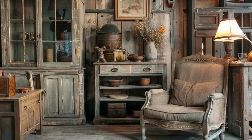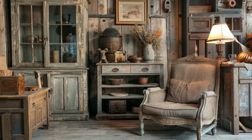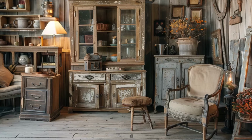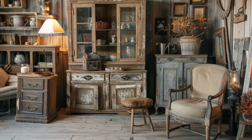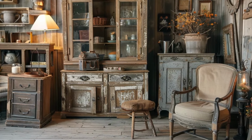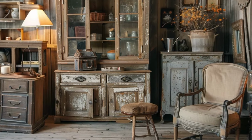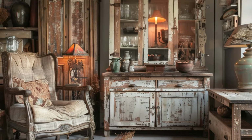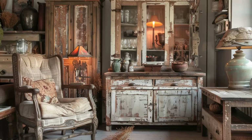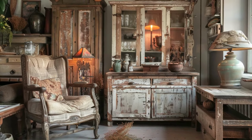The English cottage aesthetic is closely tied to rustic and vintage-style furniture. Worn wooden tables, antique armchairs, and distressed cabinets add character and charm to any room. Don't worry about mismatched pieces. Part of the charm lies in the variety of styles that come together harmoniously. A weathered sideboard or an old wooden chest can serve as a focal point in your living room or entryway. These vintage pieces evoke a sense of history and nostalgia, perfect for autumn.